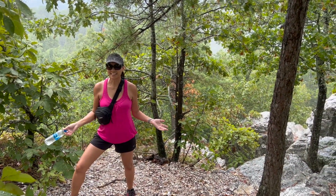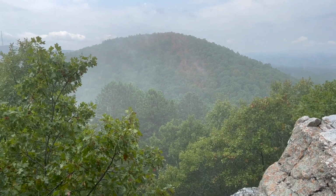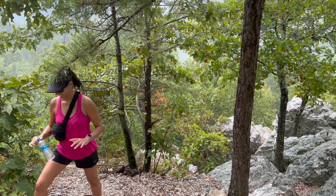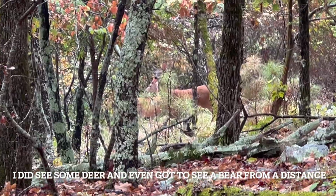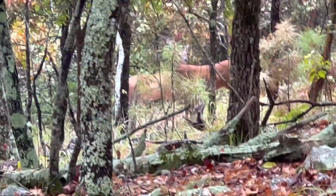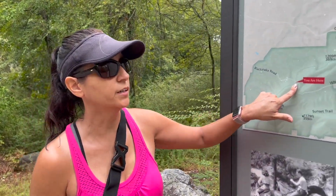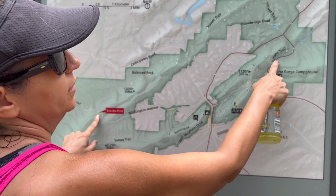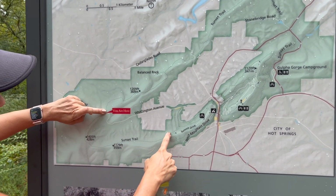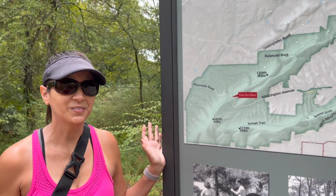I'm 5.25 miles in. I've made it to Balanced Rock. As you can see, it has started raining. I have gone about 1,100 feet of an elevation gain, and I'm going to continue on Sunset Trail. I made it to Black Snake Road, so I'm right here. I started off at the Gulpha Gorge Campground here and took the Sunset Trail up and around, and now I'm here. I'm gonna head on towards the Summit Drive, on over to the bathhouses, and the rain has stopped for now, so I'm gonna keep going.